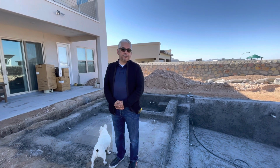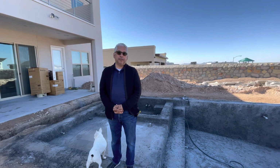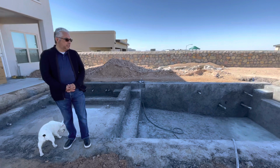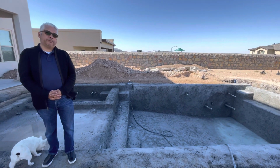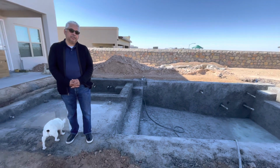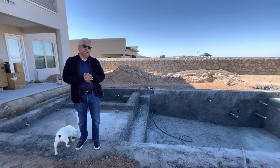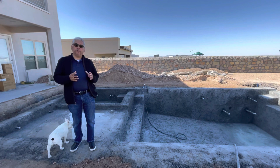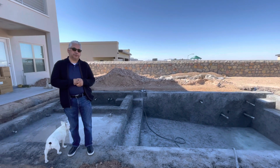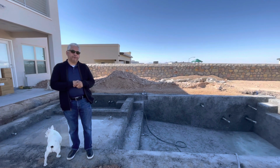I wanted to visit with everybody and talk about the design of a swimming pool. There's a lot of things to talk about. Pools just aren't holes in the ground. They're for entertaining, and a lot of times you think you want a pool, but you're not sure what to expect. So I just want to point out a couple of features that are really important for the pool.